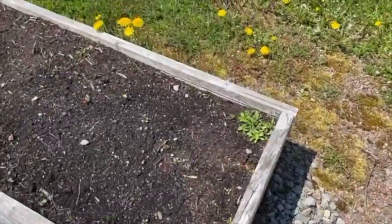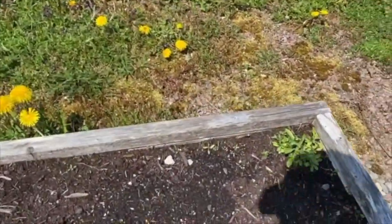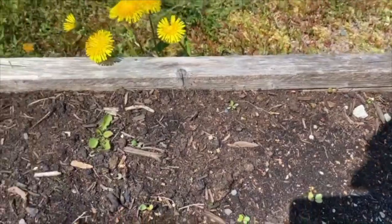Poor Freddie has been working so hard to get that cleaned up before he has to go back to work, but thought I'd show you the state of the gardens and how everything is coming along, because hopefully soon we can get seedlings in the ground. Now this one I did plant. We do have a few things coming up, as you can see.